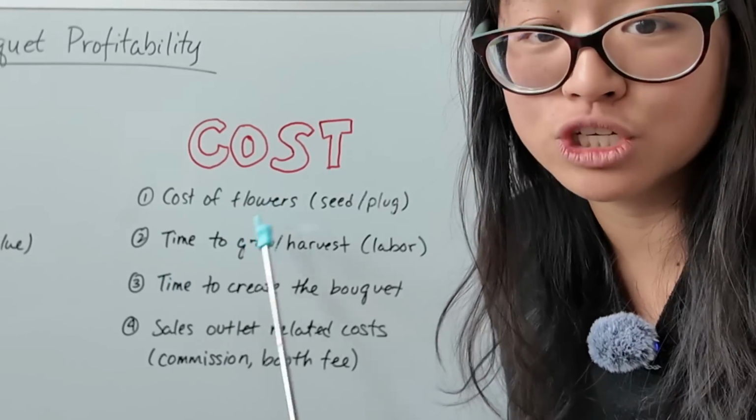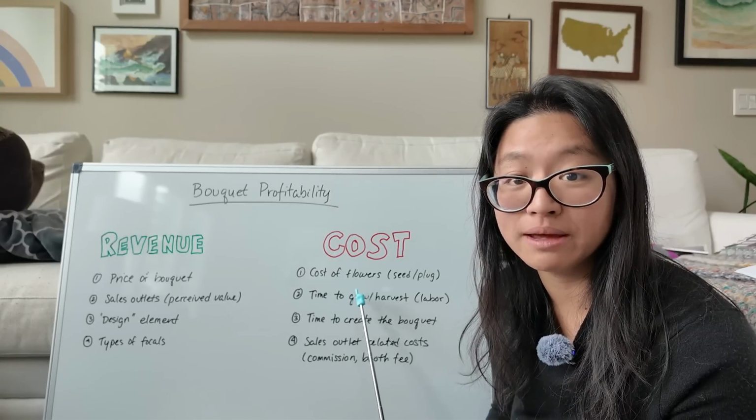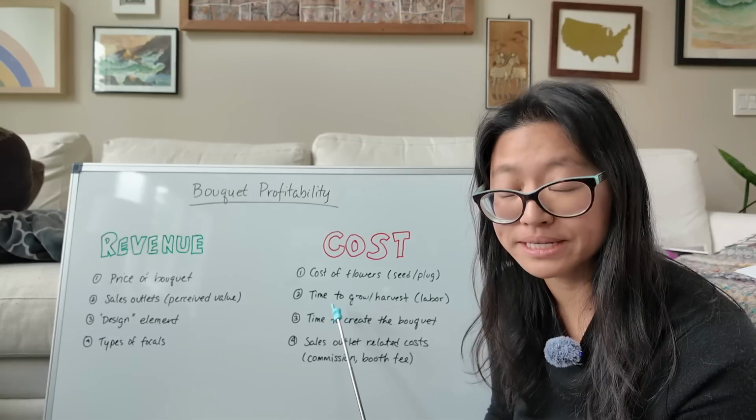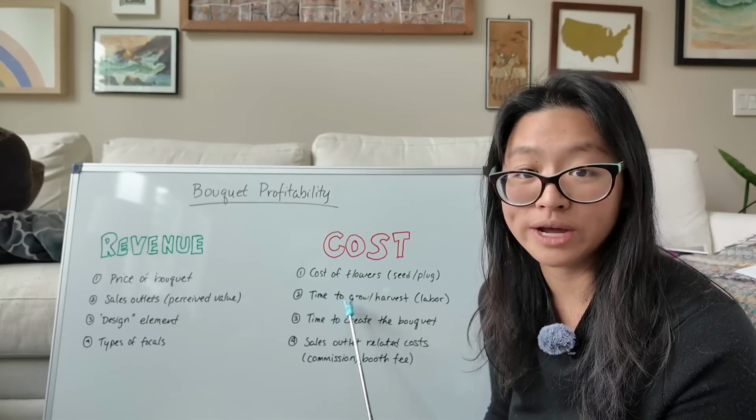3 is the time to create a bouquet. And I would say that in my first year when I was making market bouquets, I was really laser focused on this. And for a good reason, because I was spending like 5 minutes making a single bouquet, which is way too much.